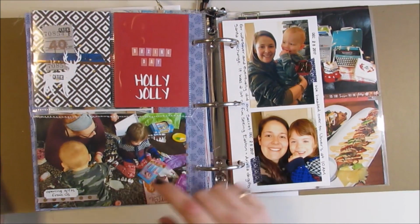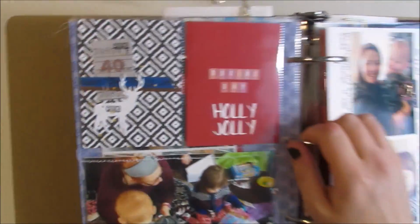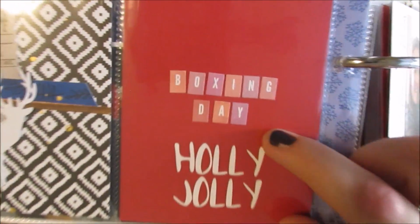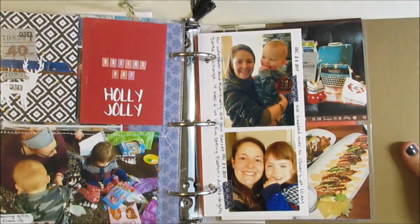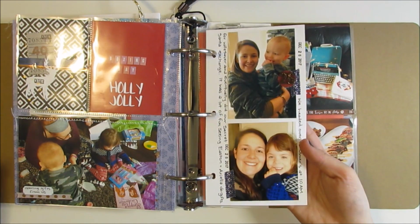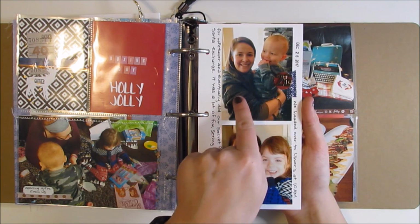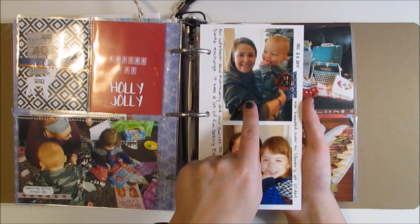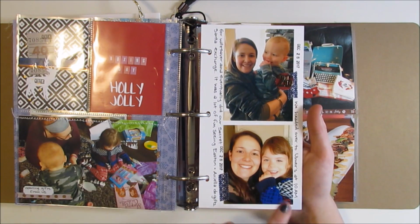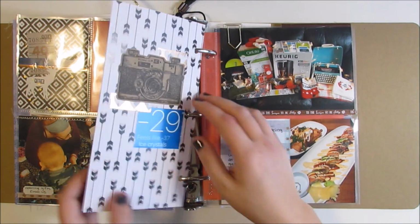So there are my niece and nephew opening their presents, and again one of those exclusive die cuts to our class. I just spelled out Boxing Day, and then this was a happy accident that I got a picture of myself with both my niece and nephew on Boxing Day. My nephew and I were matching, wearing camo, so my sister-in-law wanted to take a picture of us, and then my niece actually asked for this picture, so I thought it was pretty sweet.